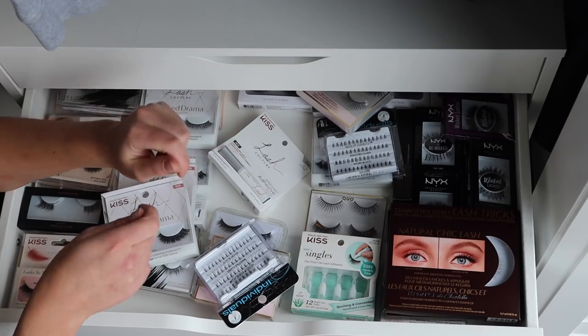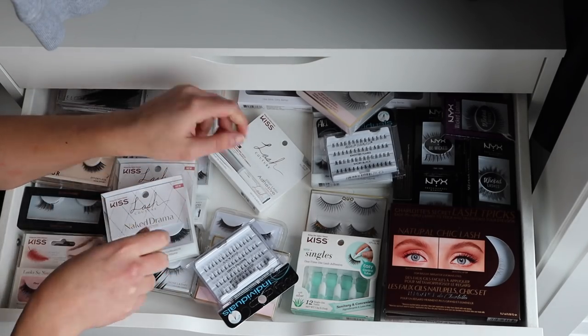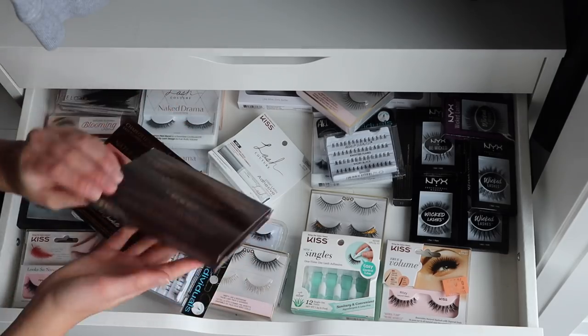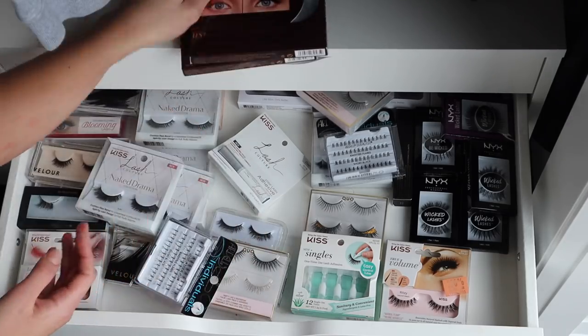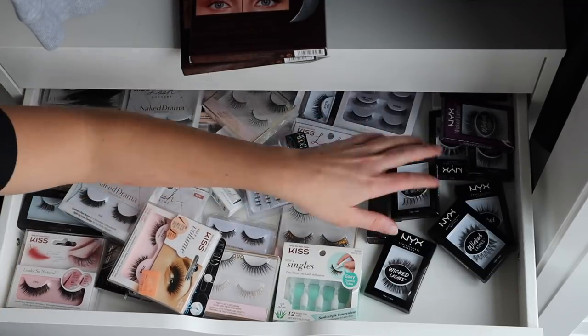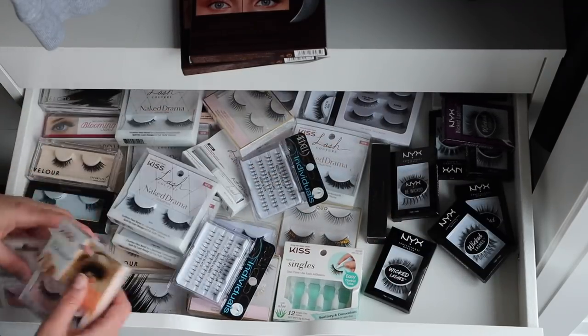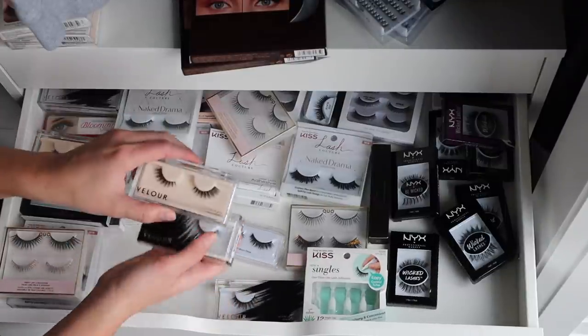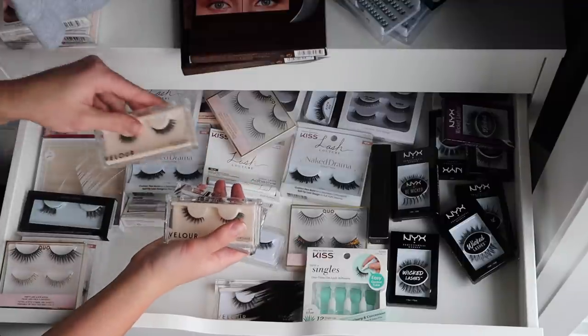I like the one where it has the stick so you can just apply it and it's not messy at all. Got some Charlotte lashes here. These look a little too bold for me, but I am gonna keep them because I do wanna try them out. Got a bunch of NYX lashes over there. These ones are more of my Halloween, more of my bold lashes. I actually really like these velour ones as well. They have some faux mink ones that are really nice, more natural half lashes.